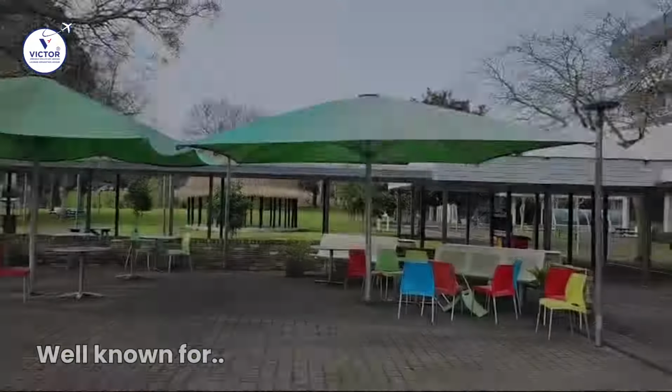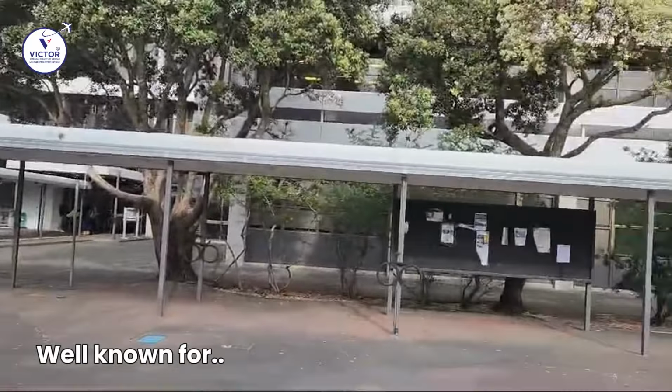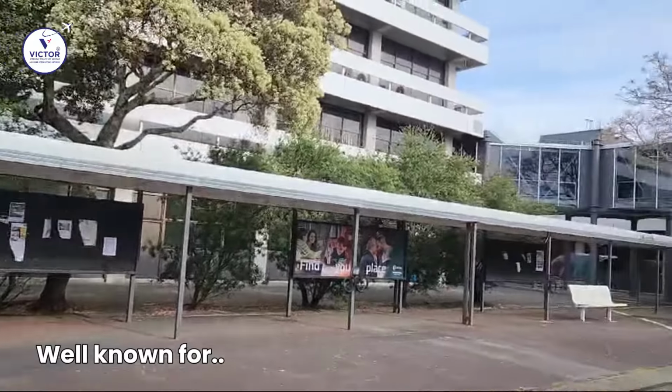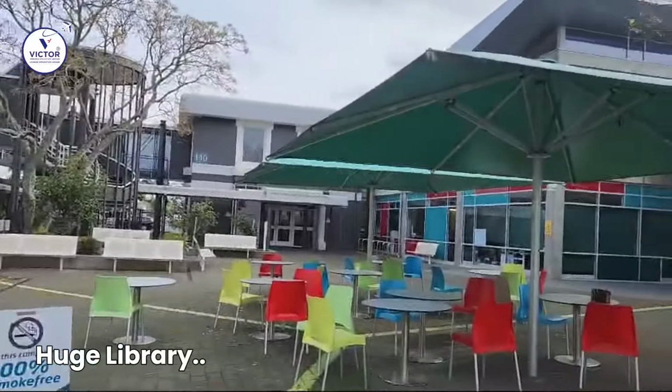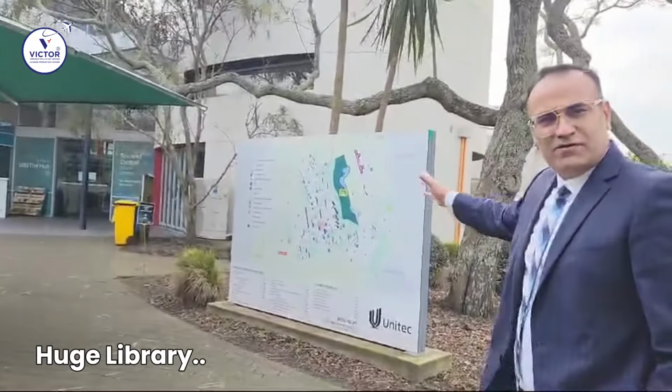Popular institution for engineering, for IT, for business, construction management, and automotive engineering as well. Huge library. This is our student hub area. So this is the campus mark for the Unitec.